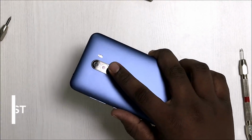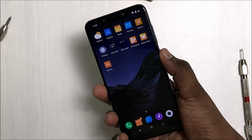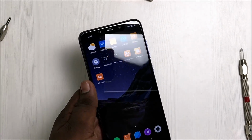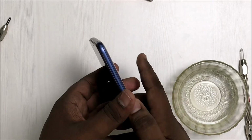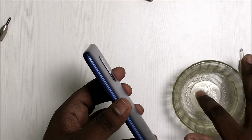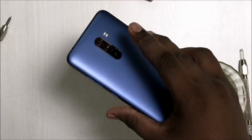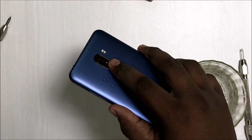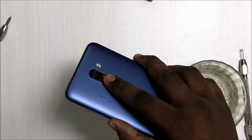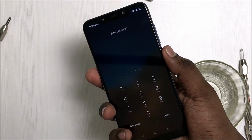Poco F1 has the best and fastest fingerprint sensor I have ever tested. It's achieved by both hardware and software optimizations. But will it recognize your fingerprint if it's dirty? Let's find out using a wet finger. It doesn't recognize. Only ultrasonic fingerprint sensors like what we saw in Mi 5S and Le Max 2 can recognize even wet fingers.